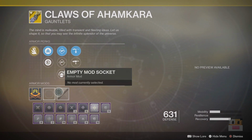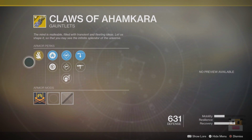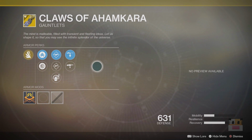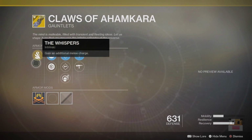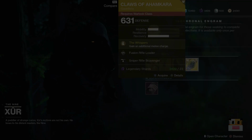The same perks are pretty much on these same type of armor pieces every single week, so every arm will always have this exact same roll from the Xur. I've noticed over time. I can't believe it's taken me this long to notice, but it's pretty much the same for every armor piece that's being sold from the Xur. So you'll always get something good as a roll from Xur, and I highly recommend you always get those if they're exotics that you want.